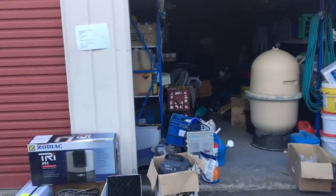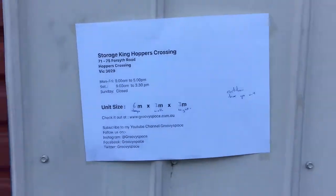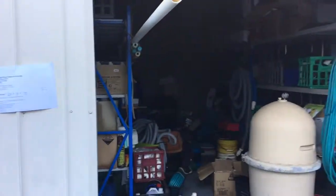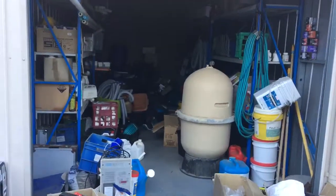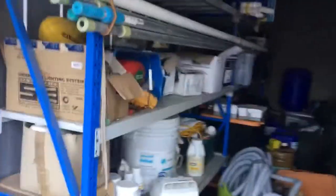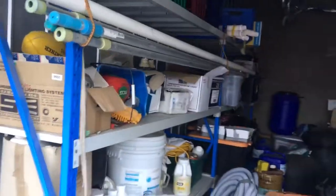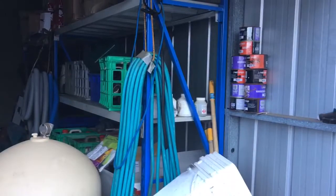Once again, this is in Hoppers Crossing, Victoria 3029. Once sold, everything to be removed, nothing to be left behind. The sale includes all the shelving here, so the shelving must be removed. The auction includes the shelving on the right side as well as the left side here. Sorry, the right side here and the left side here. I got it mixed up.